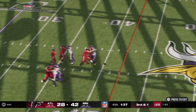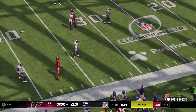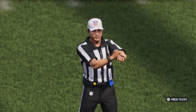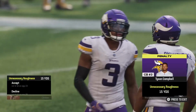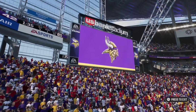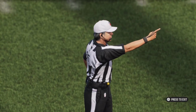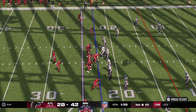Mahomes. Pass taken in by his big tight end. And he's going to be out of bounds, but not before he takes it inside the 40. Unnecessary roughness. Defense. But Charles, they're trying to protect this lead late. Those are the types of mistakes they could afford to go without. But the last thing you want to give them is help in completing a comeback, which is exactly what that penalty does. Here's 1st down.